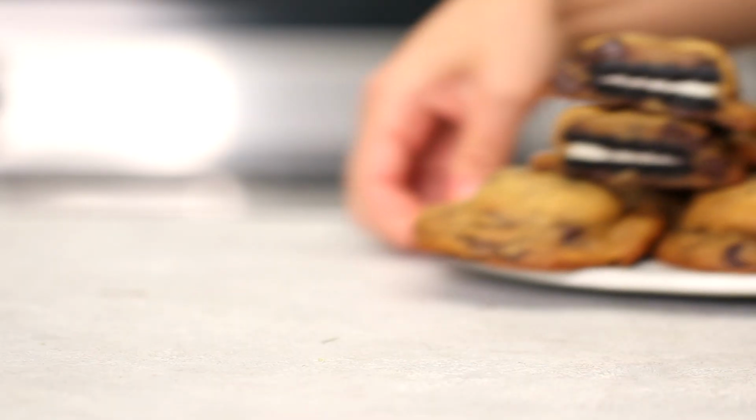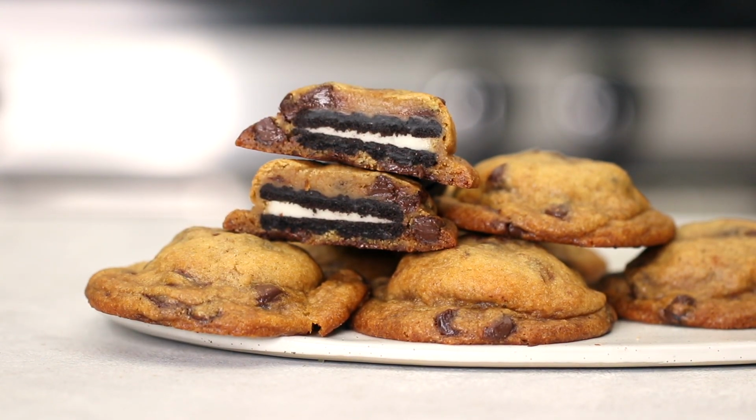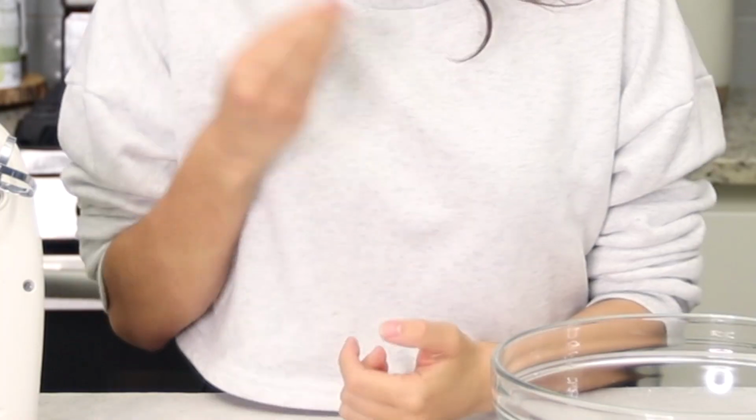The last air fryer dessert that I'm preparing today is an Oreo stuffed chocolate chip cookie. I was just gonna do a typical chocolate chip cookie, but we wanted to take it to the next level, give it a little bit of oomph, I guess, and it turned out really good. I'm really stoked for you to try it out. And it is really easy to make.